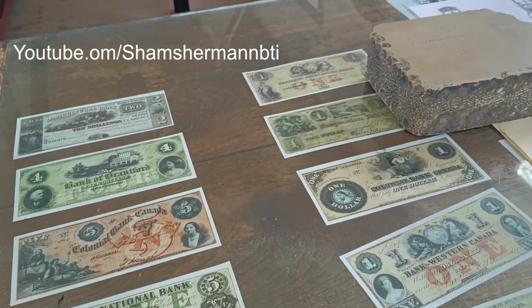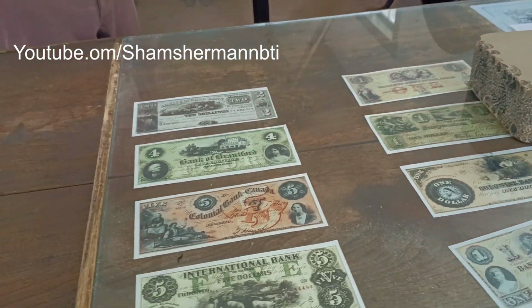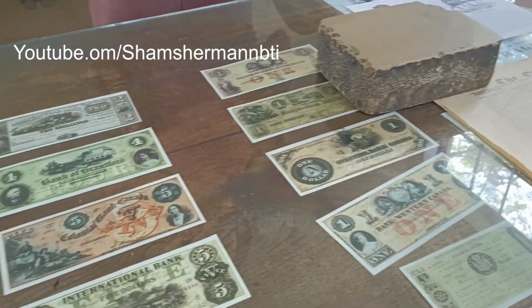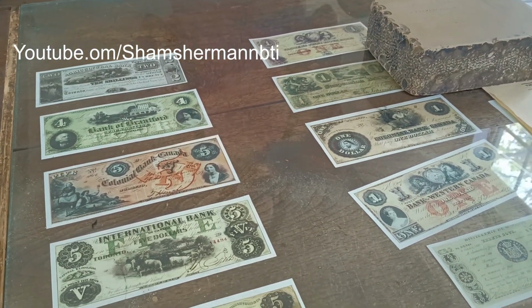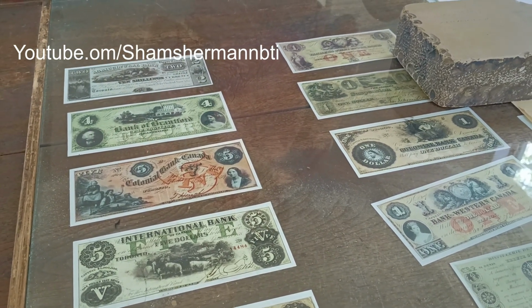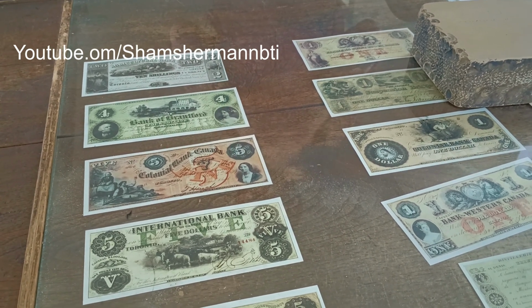Even at that time they printed those notes on those machines too. Money. At this time, most places were using British currency, but some areas here in Canada did make their own for use in the local economy.